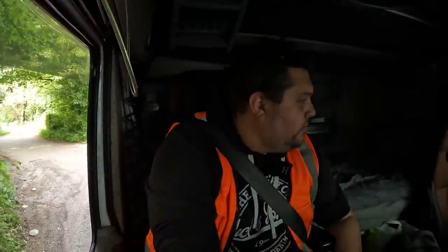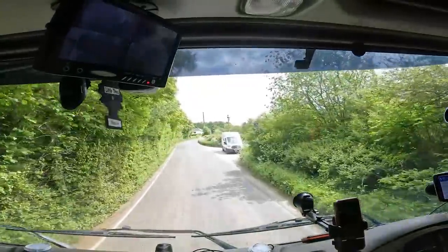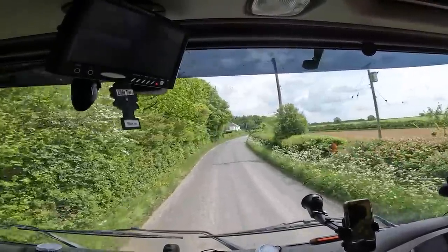That is a bit snug, but we're round. We are round. I don't think this is the way you're supposed to go in. Never mind. We're about to go to crossroads, we're going straight over. Last time I come from the right hand side. I know I did.